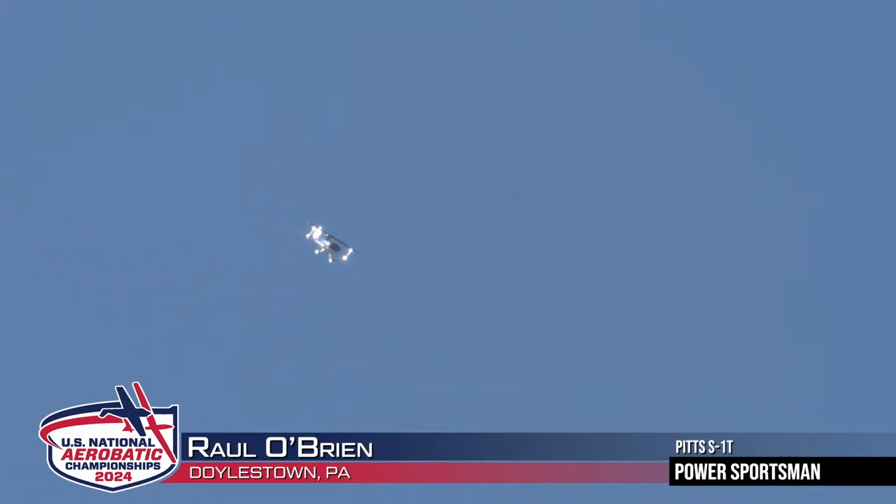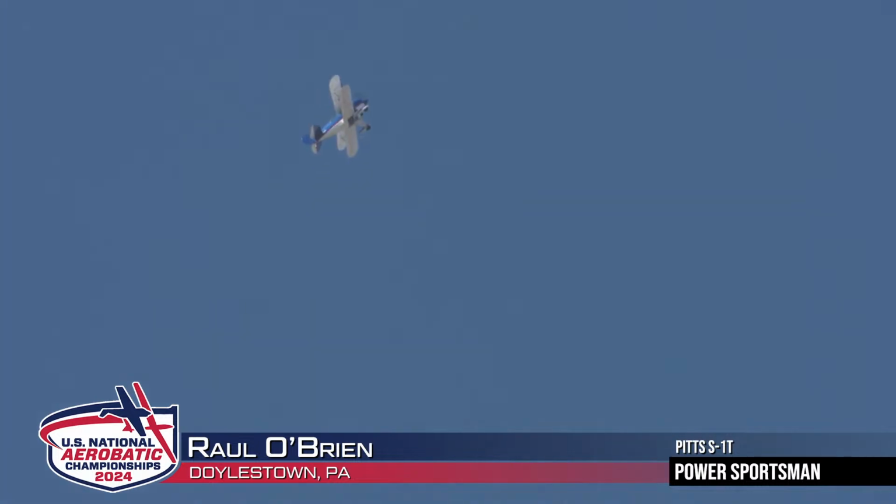All right, Raul O'Brien, Pitts S1T. This is a smaller Pitts. You'll probably hear the flying wire singing. Oh yeah. Pulls the vertical. Pull back around into a Humpty Bump. Nicely done. Coming back across the box, airspeed coming through about, I'd say 160, 150 maybe. Pulling a half Cuban off upright.